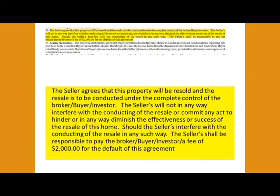And then there's another clause: seller agrees that this property will be resold, and the resale is to be conducted under the complete control of the buyer, broker, investor. The seller will not in any way interfere with the conducting of the resale or commitment, or act to hinder or in any way diminish the effectiveness or the success of the resale of the home. Should the seller interfere with that, they're going to owe me money, and it's $2,000. So I'm putting the hammer down on it.